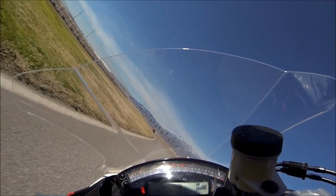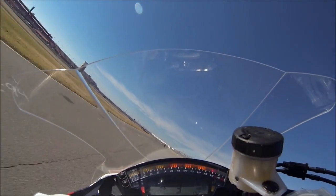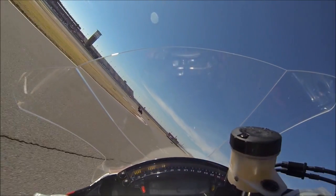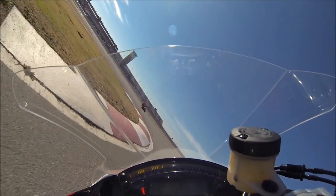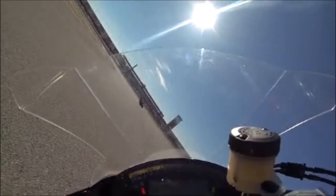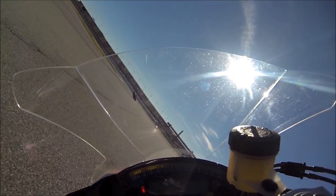This corner does not need full lean angle. You're at a medium angle and the goal is to get on the gas 100% and keep it all the way until the braking zone. Entering this corner, grab a downshift or two, brake really hard and turn the bike. Key here is not to brake too much, to be able to release the brake early enough so you have enough momentum to carry a wide, smooth line through this whole corner.